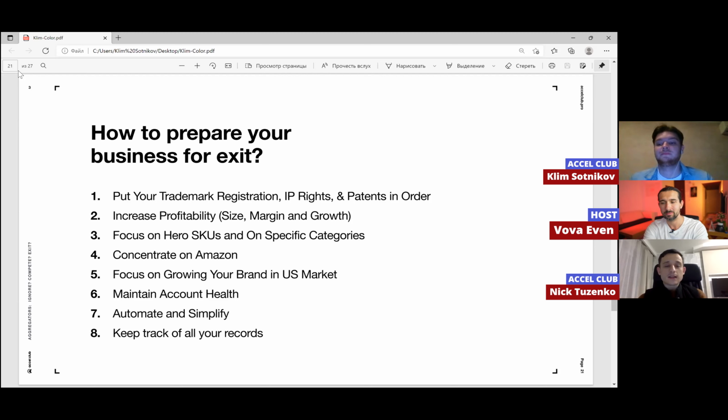The second one is, if you understand that you would like to sell, you definitely need to work on your profitability. Definitely you will not increase that twice, but there's usually a 10-15% increase. If you have, let's say, an 18% margin, you definitely can make that 20% with some PPC optimization, some packaging optimization, more fulfillment optimization, 3PL, logistics. Just try to focus on that, and you will see there's always 10-15% optimization.